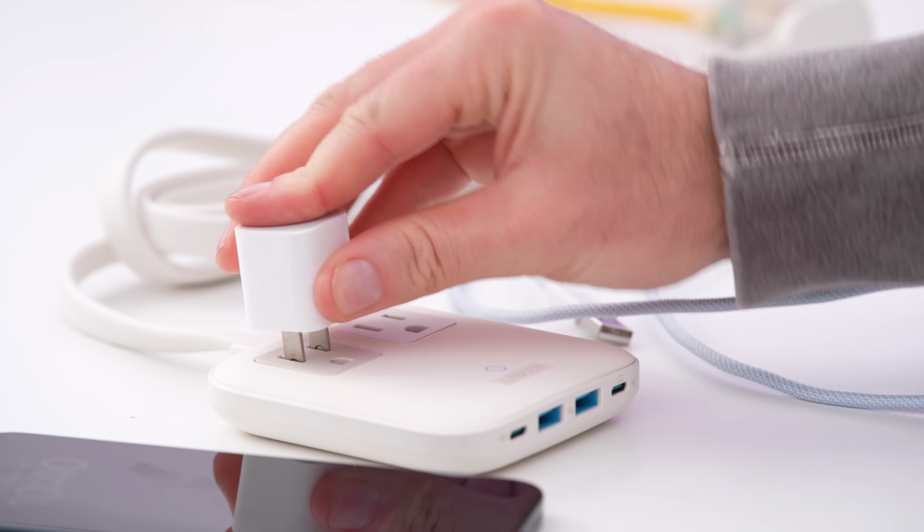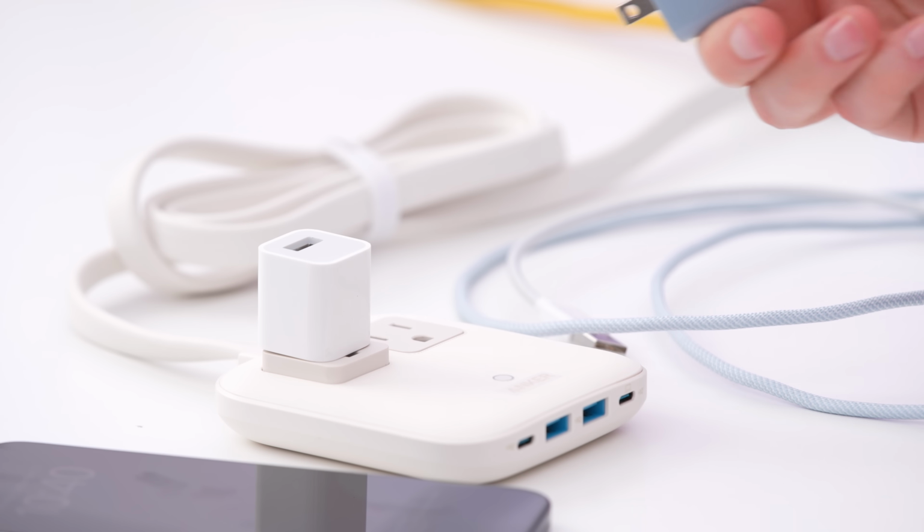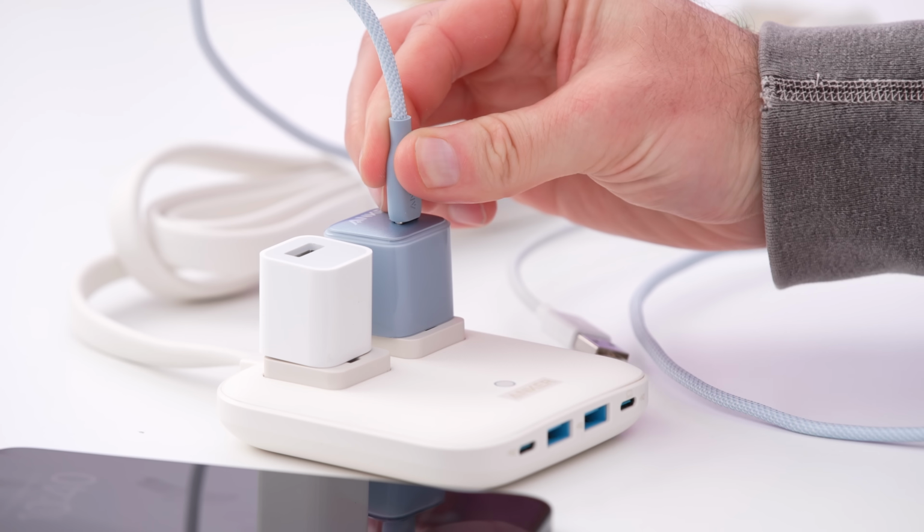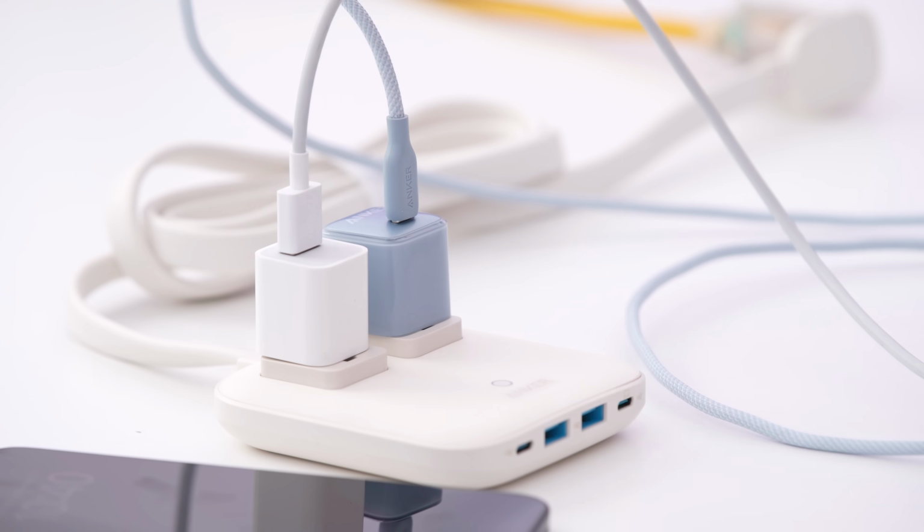So what we'll do is unbox 2 of these phones. We'll plug one into the 5-watt adapter and one into the 20-watt adapter just to showcase how big of a difference that is.